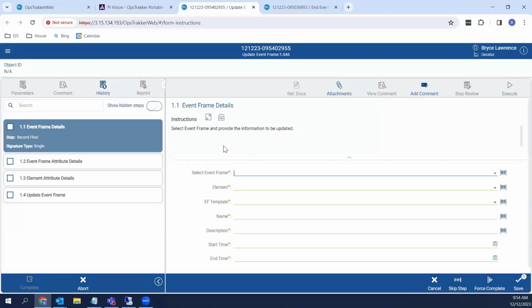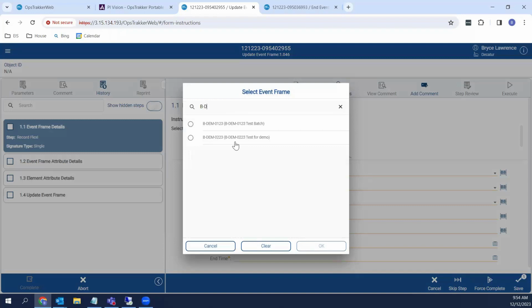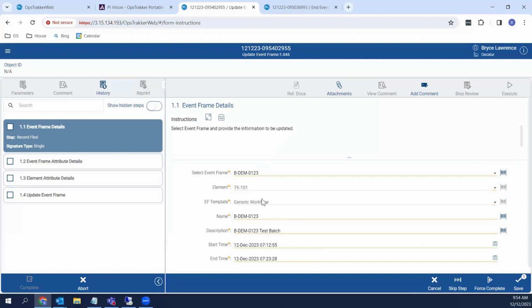So this is the edit, and again, the edit is allowing me to pick any event frame. Now, obviously this list could get pretty long. So this way, if I do want to narrow it down, I can start typing here, right? So if I know I want to get to the demo ones that I did, this is one I did earlier, and now it'll pull it in. So the edit event frame allows me to change just about everything.